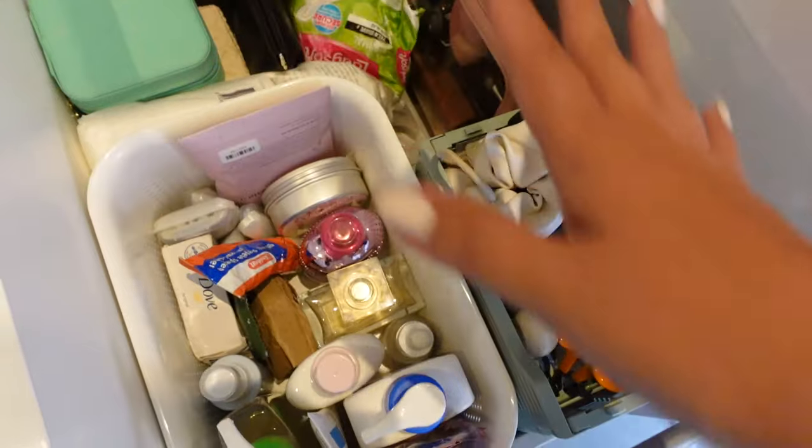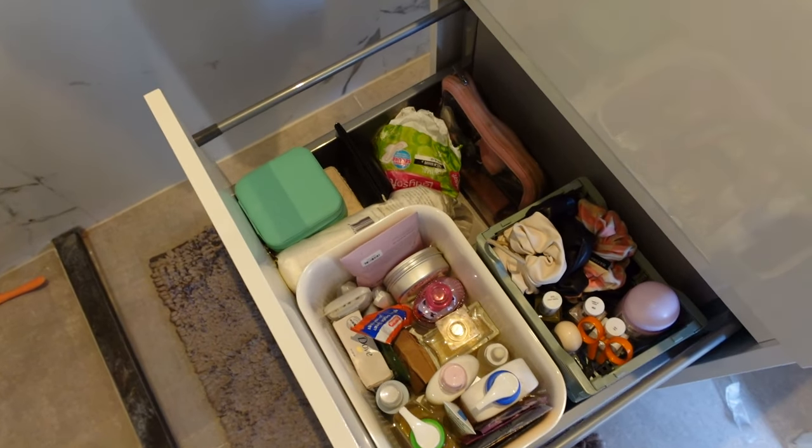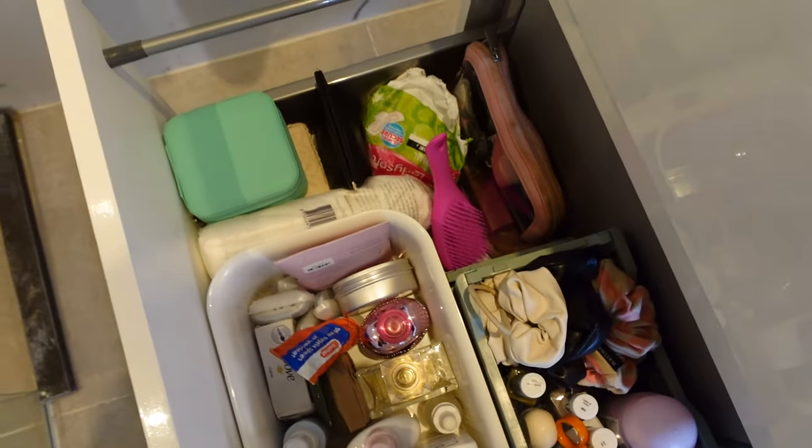So yeah, everything now has a very clear spot where everything belongs. Oh, and one last thing. My hairbrush fits perfectly there.